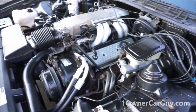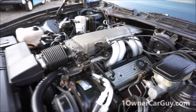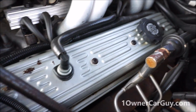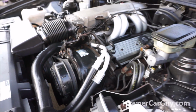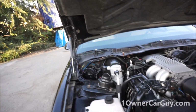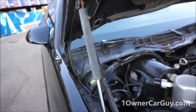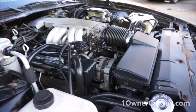I'm going to show you under the hood right now. Look at how absolutely beautiful this TPI motor is. I'm here to tell you, you'd be hard-pressed to find a newer, nicer, cleaner car. I got a stick in it, but it just needs these things replaced, and they're very cheap on eBay. I bought a set for a Cadillac. I think it was $17.65 for the set or something.